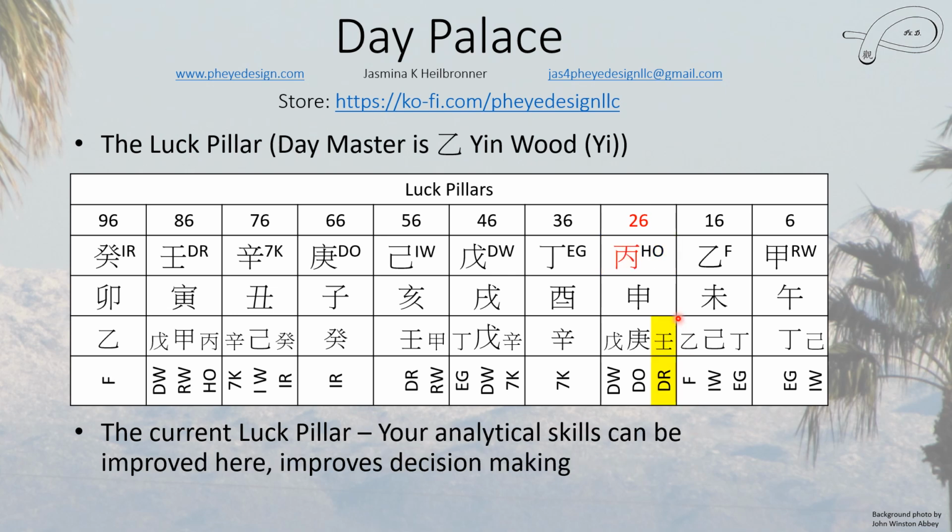Now, this person does have some DR in his chart, but it is on the low level. This would be a very good time to take advantage of the DR here, which is learning more analytical skills. This is really important, especially if you want to run your own business. You have to be able to do a certain amount of analysis of how much you're going to charge for your product so that you can make money.